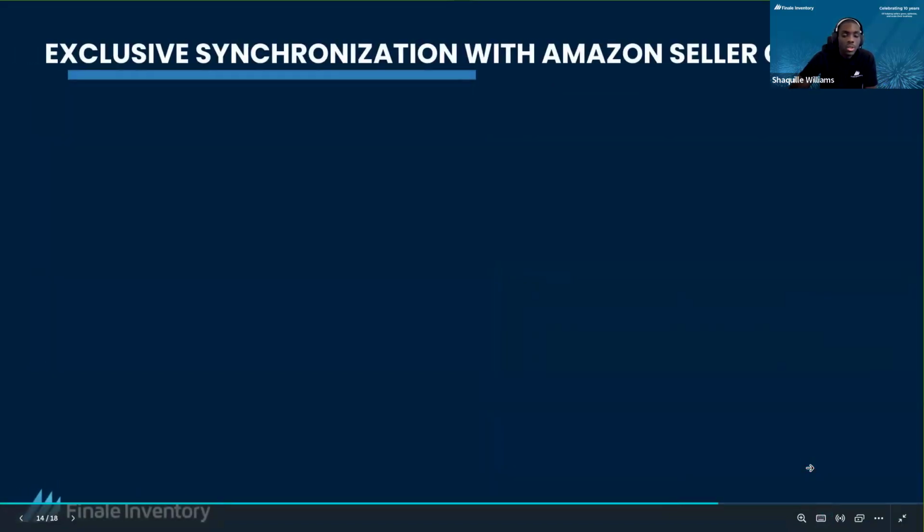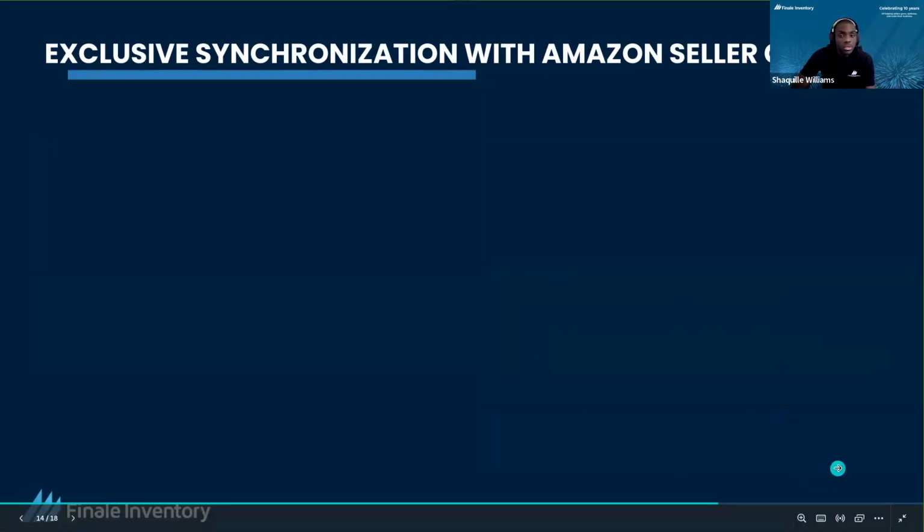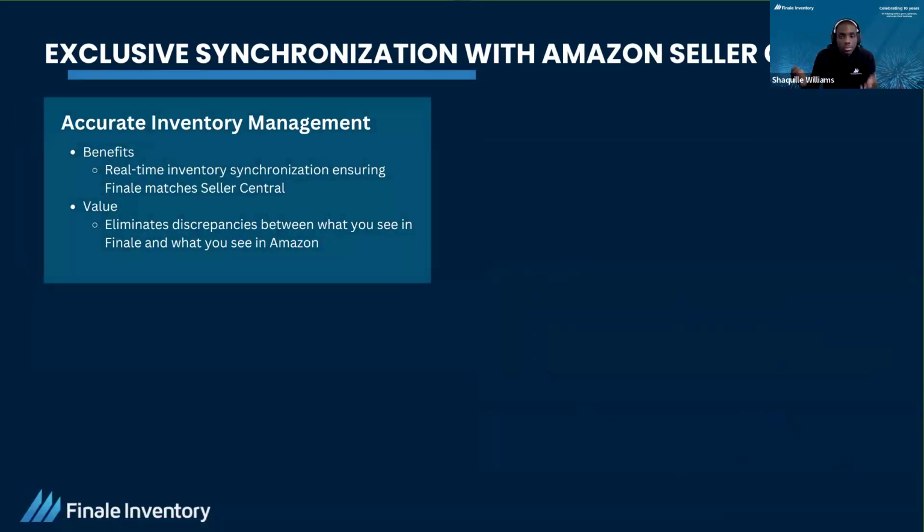Okay, great. So we have one more segment here, which I'm going to talk to you about those exclusive synchronization options that we've been going over. So the first one here, accurate inventory management. What are the benefits for you guys? We get it. You guys can pull down inventory into Finale. What does that mean for you? Real-time synchronization, which ensures that Finale is matching your Seller Central data. That's super, super important. The value for you is you're no longer seeing that discrepancy, staying in one place.